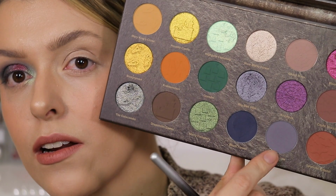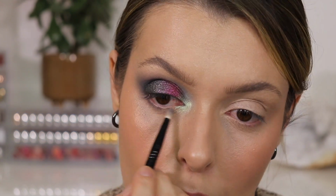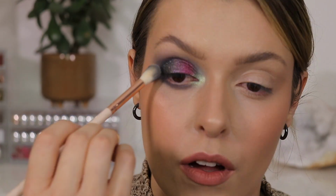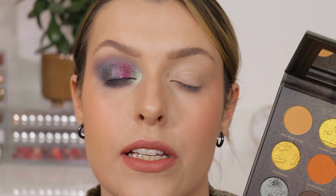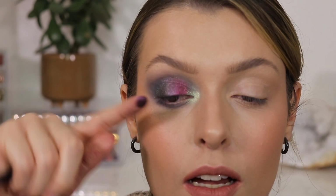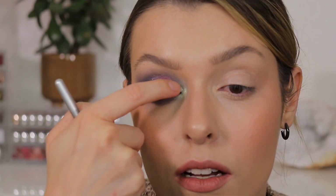I'm gonna take the shade Brown Castle again and just run that on the lower lash line. I'm going to take the shade Krampus because I feel like this look is missing something. I'm not sure what it is. I'm going to take Krampus and I'm just going to shove it right here for a second. I just need something. Maybe a little bit more of the Bloody Mary.